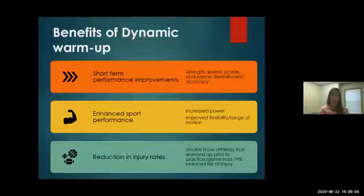Again, it enhances sport performance, which is similar to the point above, and that helps with the power and the increased flexibility. And then there's also a reduction in injury rate with a dynamic warm-up compared with other types of warm-up. There have been studies that show that athletes who warm up prior to the game had a 79% reduced risk of injury, which is really important, especially in my field when I see the injured athletes.